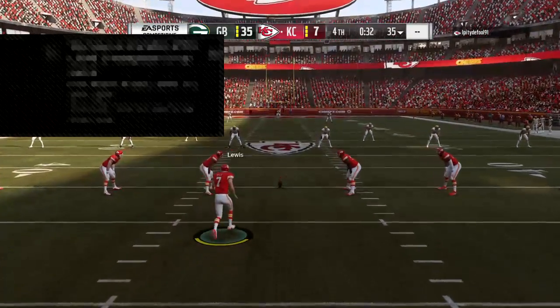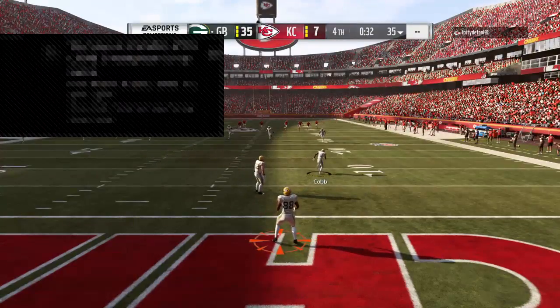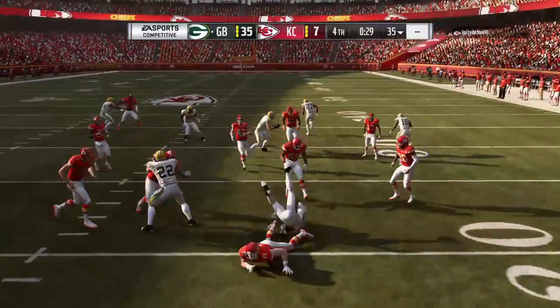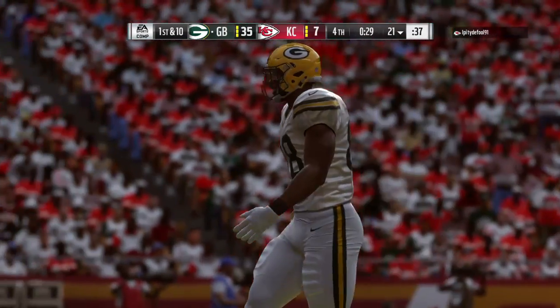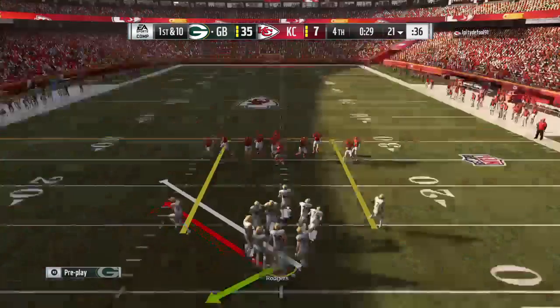Butker now to kick this one away. This is fielded a couple yards deep. And he's able to get it across the 20, but not by much, as he's marked down at the 21-yard line. And Green Bay getting ready to go as they take the field. And this game comfortably in hand.